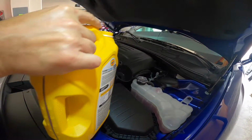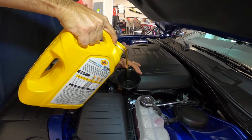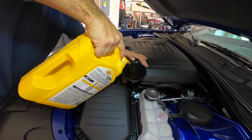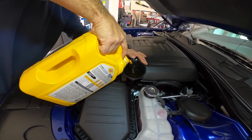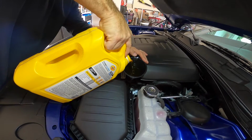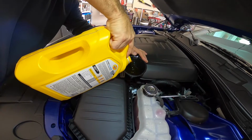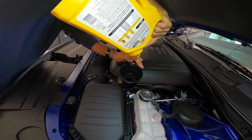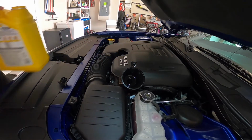Now we're gonna go in with the 6 quarts of 5W-20 synthetic oil. I'm going to put 5 quarts in, turn on the engine for 5 seconds, and let the oil filter absorb some of the oil. Then I'm going to start putting the last quart, and I'm going to measure it just to make sure. I don't want to put too much oil in the vehicle. So that's 5 quarts of nice golden synthetic Pennzoil oil. Let's put the cap back on and turn the car on for a few seconds.